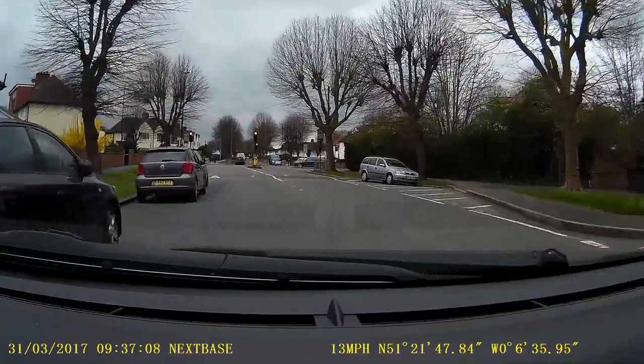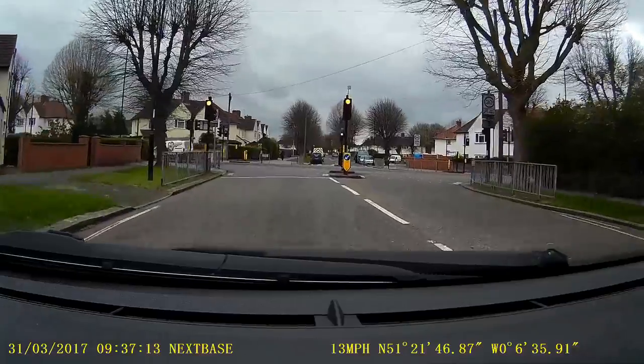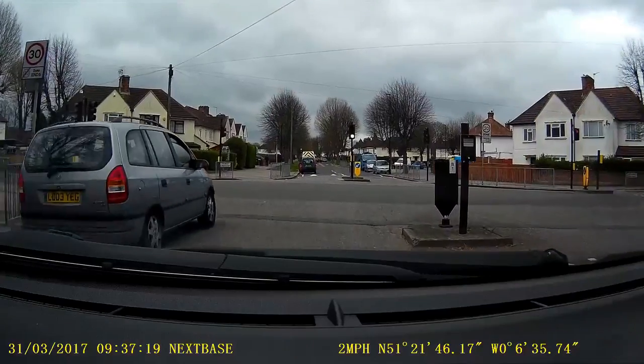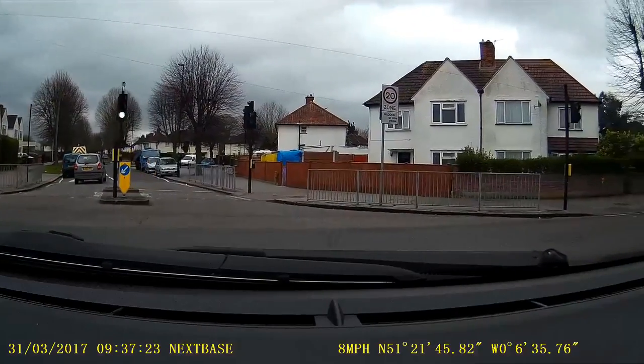Now, as she comes here, it's a red light. So the examiner has asked her to turn right. So over here, it's just turned green. So the opposite side is red there, and it will stay red. So you're not pausing, you just turn straight away.